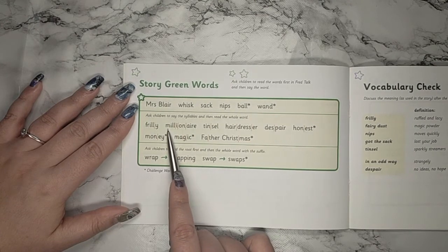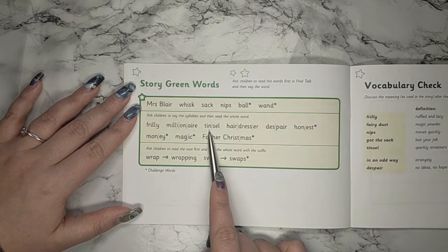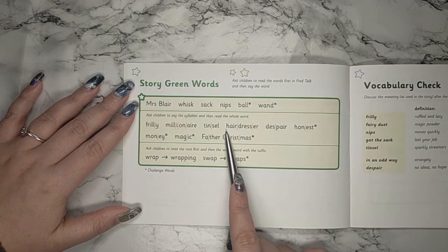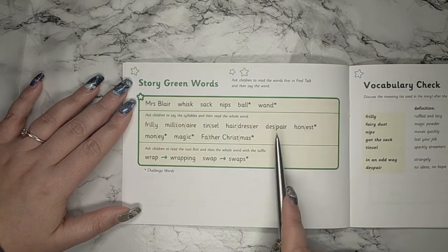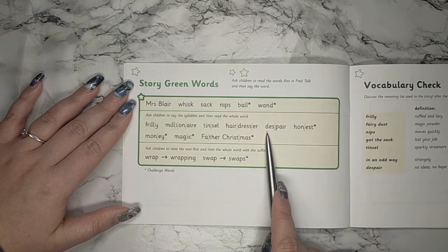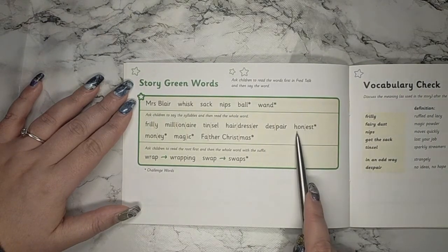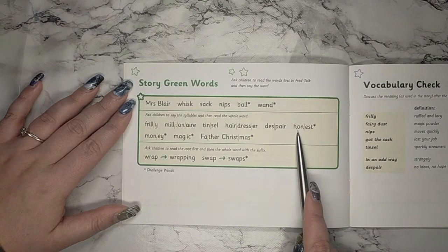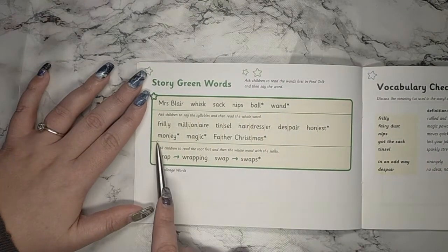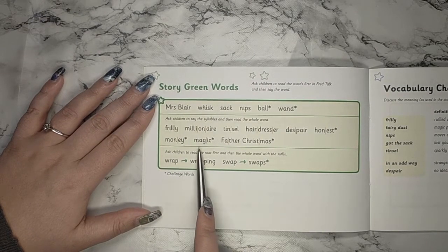Millionaire. This one? Tinsel. Tinsel. Hairdresser. Hairdresser. Despair. Despair. Honest. Honest. Money. Money.